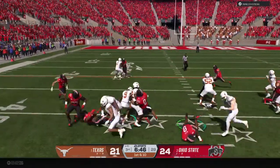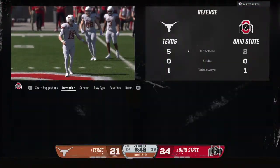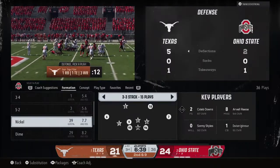On first down, they'll keep the running game churning. No running room. Stop right at the line of scrimmage. That back just had nowhere to go. Got to give credit to the defense and their run fits on that play.